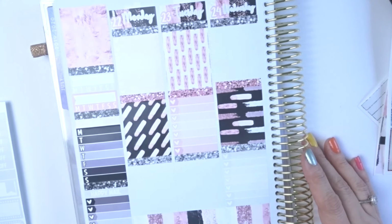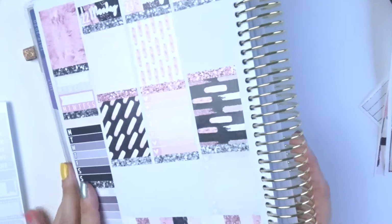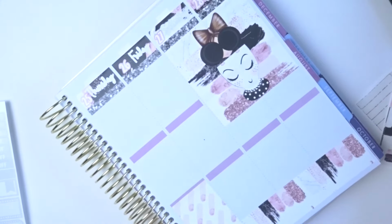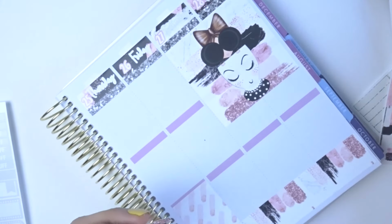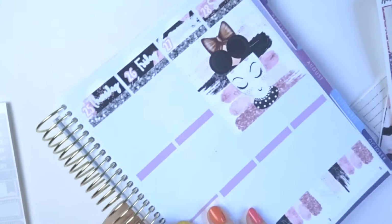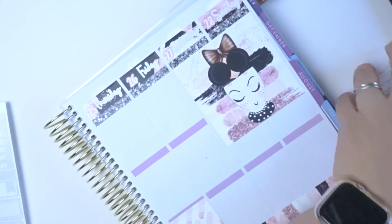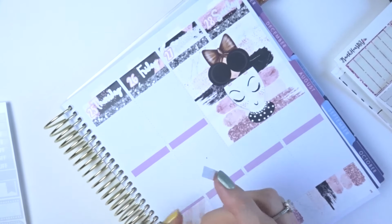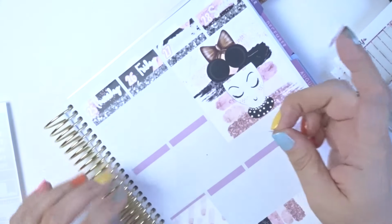Okay, so now over here, we have already got this in. So let's get our pink header. Nope, pink is middle, pink is middle. We need the silver, the light silver. I almost messed up again, guys.